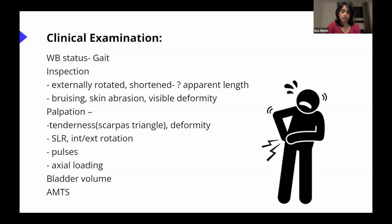Inspection wise, yes, you will see that the lower limb is externally rotated and shortened because of the muscles, like I said earlier, that have attachment over the greater trochanter and the lesser trochanter. The greater trochanter provides attachment to your gemellus superior, inferior, and all the external rotators of the hip, which are still intact. Hence, the hip gets externally rotated, and it gets shortened because of the iliopsoas that's attached to the lesser trochanter.